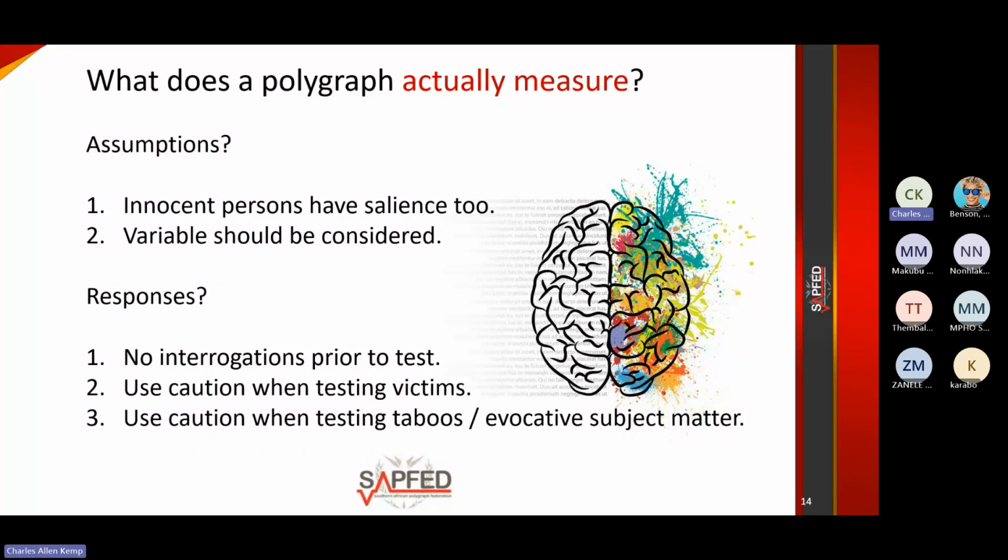So how do we respond to these assumptions? Well, as mentioned before, no interrogation prior to the test. If you interrogate the person and you try to coerce them to give you a confession or an admission, what you're doing is you're loading emotion and memory to the matter on the investigation.